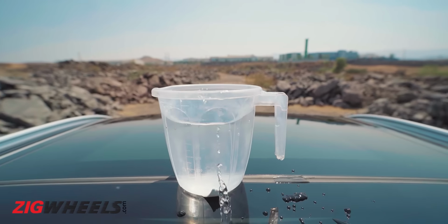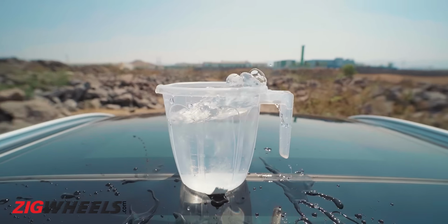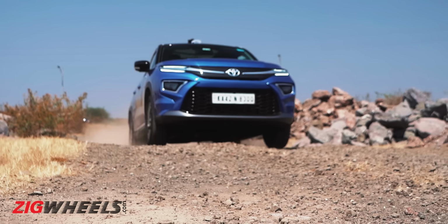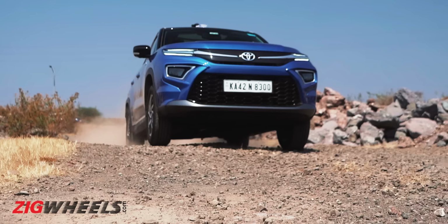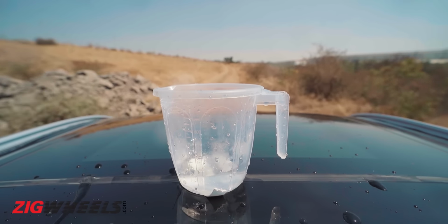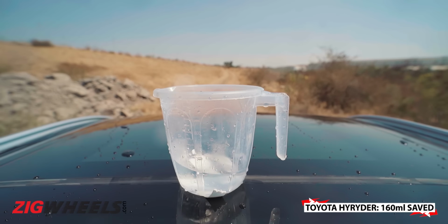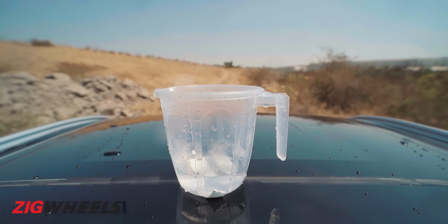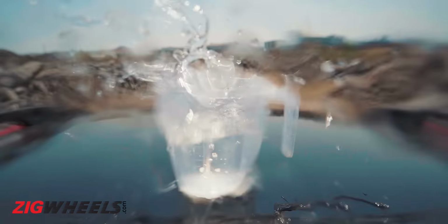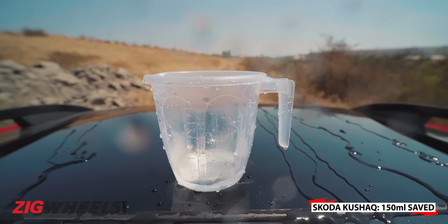We've done away with the human element in our water spill test in favor of more consistency, not because we ran out of volunteers. The Hyryder went first and managed to survive with 160 ml of water remaining. The Kushaq was next and its stiffer suspension only managed to save 150 ml of water of the 600 ml it started with.